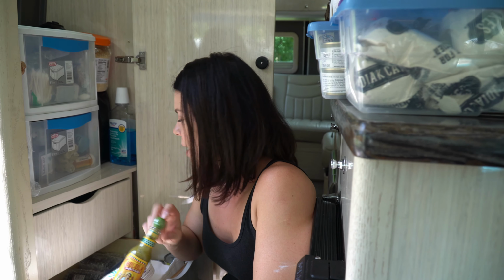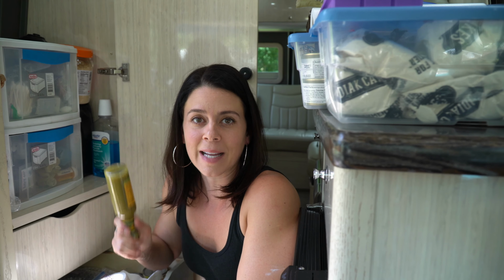Cholula, these are just things I keep around to help. And also because I'm making recipes all the time, I want to have options. If I get an idea of something, I might have a little bit more of certain spices or pantry items than you would because it's part of my job, so I need to have this stuff.